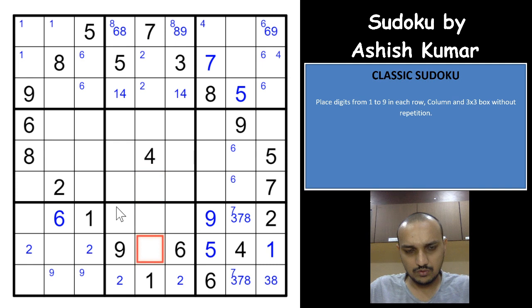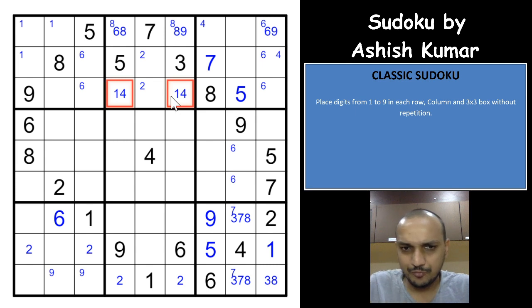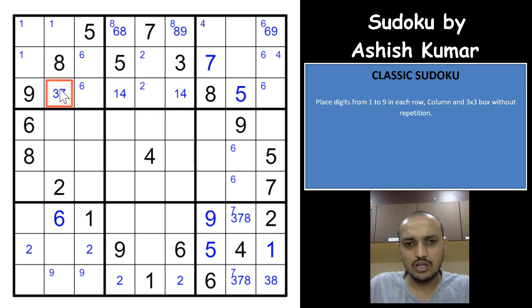2, 5, 8. Yeah, so the next logic here is, the moment you get a 1, 4 pair here, right? What can this cell be? It cannot be 9, 8, it can be 7, right? It can be 7, it cannot be 6, 5, 4, it can be 3, it cannot be 2 and 1. So you only have the candidates 3 and 7 in this cell, right?